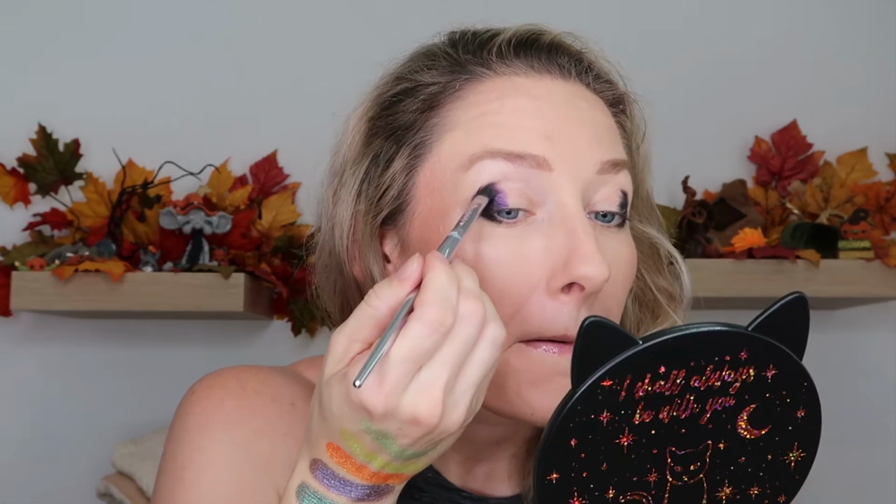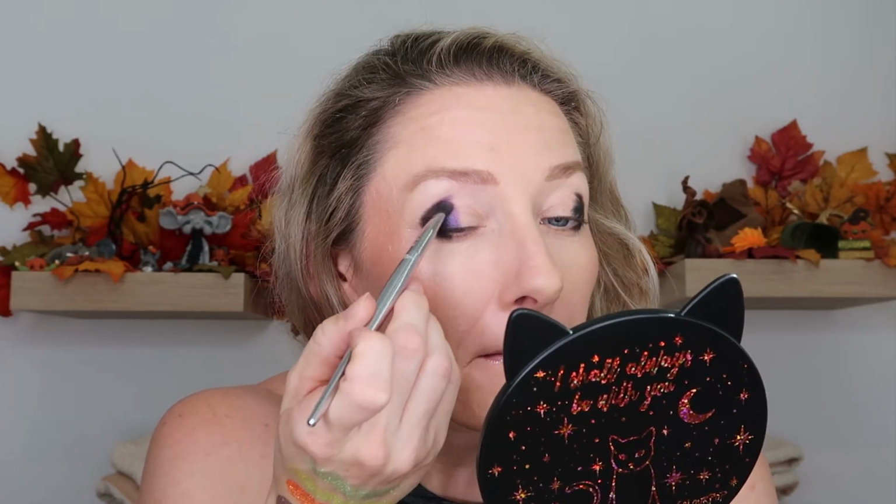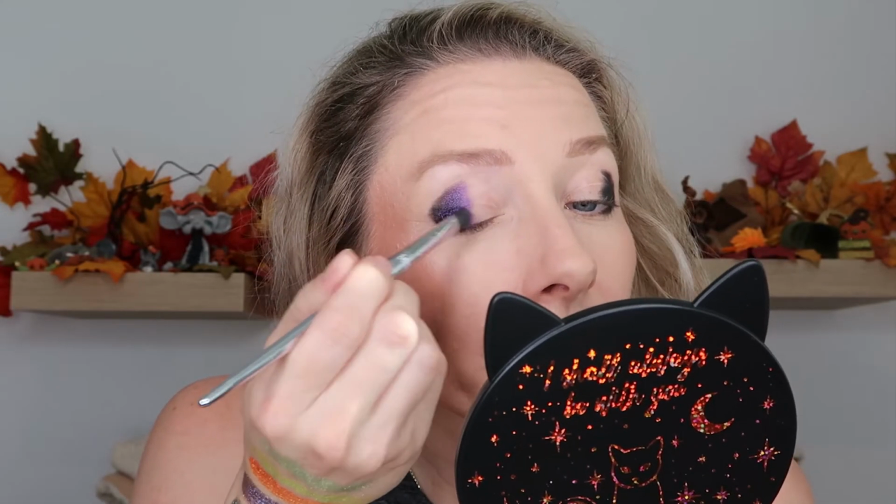Okay, so now that we have the general shape in the outer corner, we are going to start applying the other shades. And so I think we're going to start with purple on the upper eye. And I think we're going to go into Node for that first. Okay, I am liking how that layered on there because it's giving it just ever so slight a tinge of purple without getting too light, because since this is definitely a brighter purple shade, if it was just on its own, it would end up being significantly lighter.